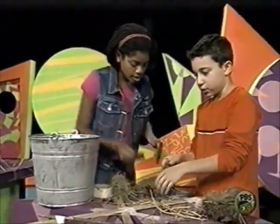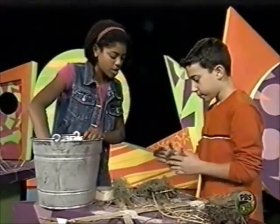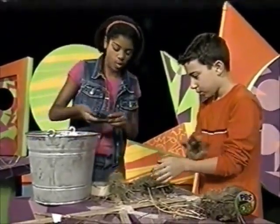I guess we kind of need to let it dry. I think you got some of the dry part. But look how wet it is in the bottom.